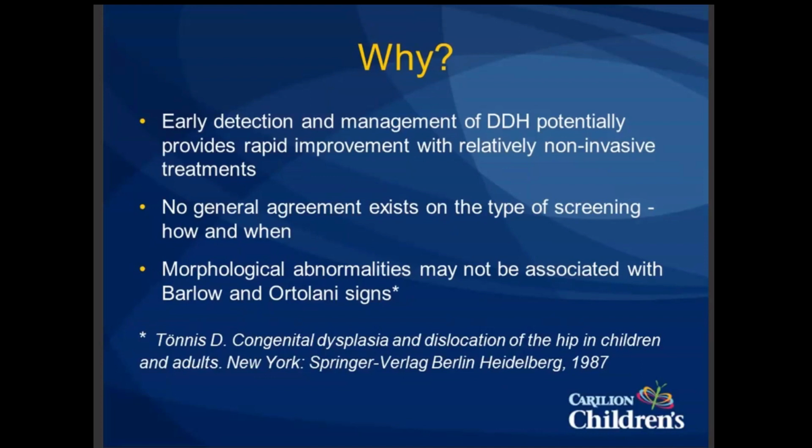And in one of the older articles, actually this is from a textbook, they have found that morphological abnormalities do not correlate with Barlow and Ortolani signs. So the clinical assessment may not be correlating with the actual anatomical problem. And it can be either false positive or false negative. Both are possible.